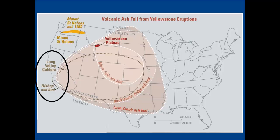This is the Long Valley caldera in California. As you can see from this map of ashfall from the two calderas within the western United States, the Long Valley caldera overlaps a lot of that same region. It covers over the Four Corners region, much of the southwest. The most recent Long Valley caldera eruption produced what is known as the Bishop Ash bed.